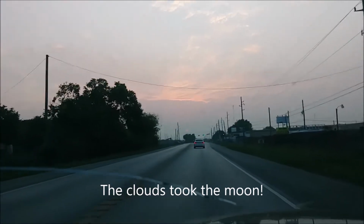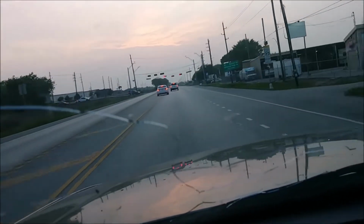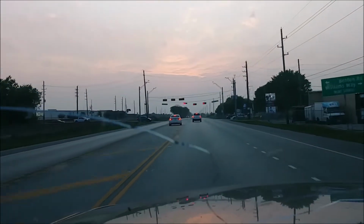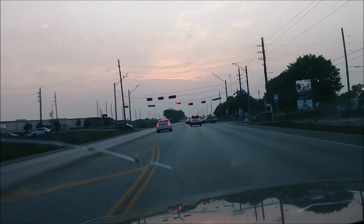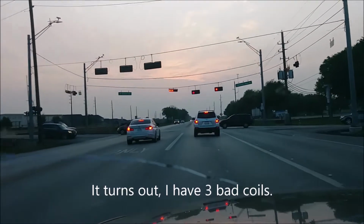Oh, car, don't act up. That's not a good sign. I'm on my way to AutoZone to have them read my check engine light. And the car doesn't like to idle, so I have to put it in neutral.